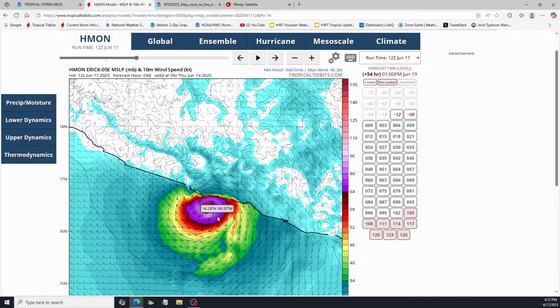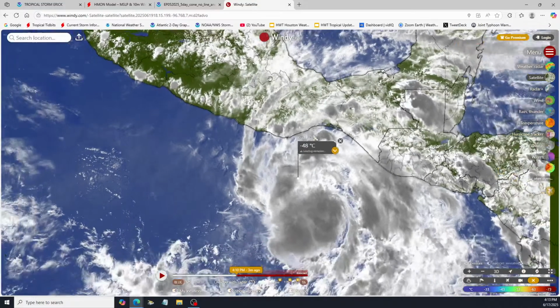This is a very compact system, as y'all can tell, and because it's compact, it is very influenced by the atmosphere. So it can grow and it can weaken. It can intensify very fast, and it can also weaken very quickly as well.